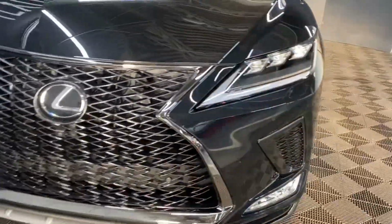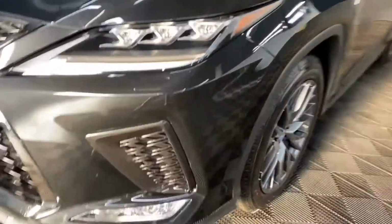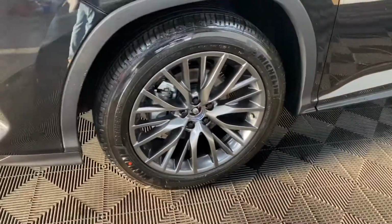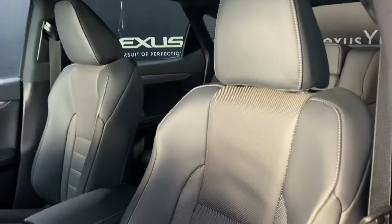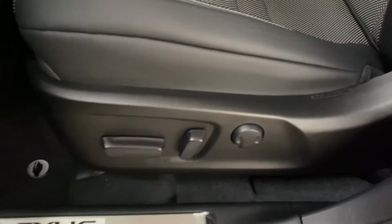You have your triple LED headlamps and headlamp washers, 20-inch F Sport alloy wheels, panoramic view cameras, and keyless entry into the vehicle. You have black leather interior throughout with a 10-way powered front seat.